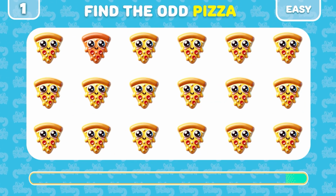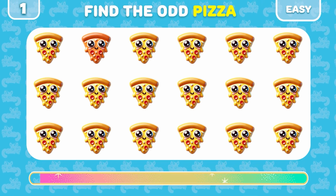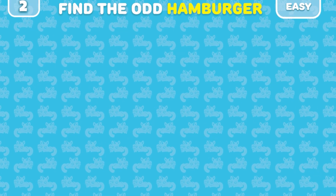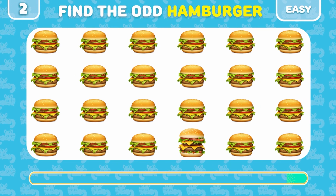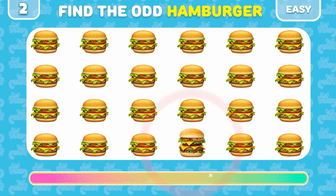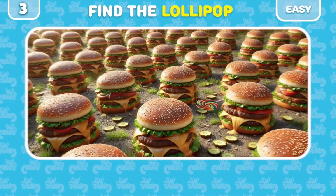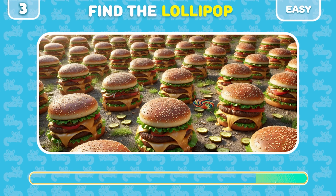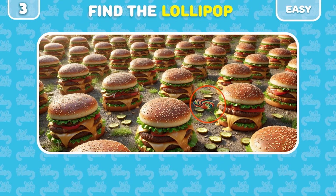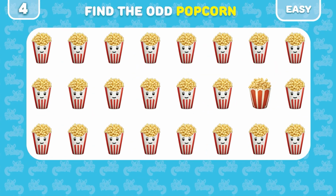Let's start with an easy one. Can you find the odd burger? Let's try to find the lollipop in this picture. Which is the odd popcorn?